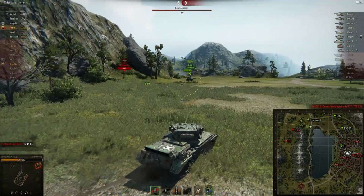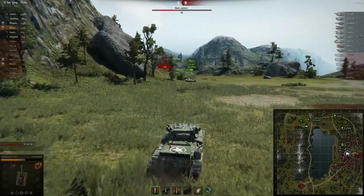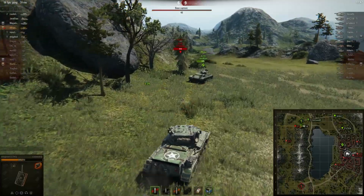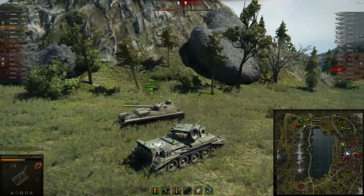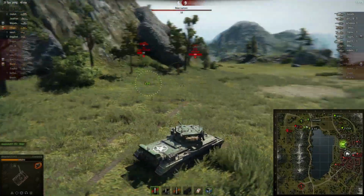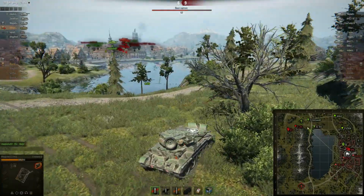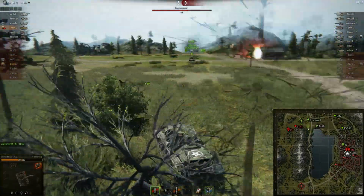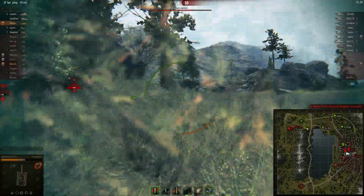A-44, E-25. You know where that M-44 is? Oh, wait, there's people coming from the back. Yeah, defend against these guys first. A-44. He's going to run away. Yeah, wait for him to turn around, if at all. Really? No, he's going to go for the base. Yeah. Oh, my gosh. We can't decap now.